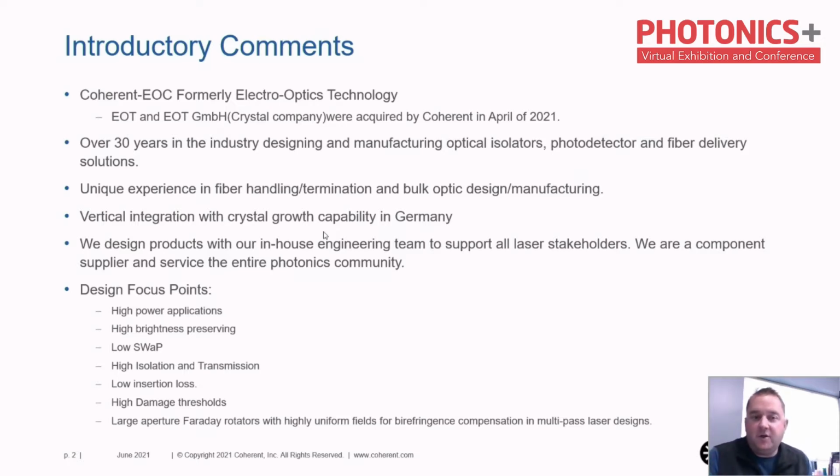But we have an internal in-house engineering design team where we can take your design, your concept, and bring it all the way through prototype and into production. The areas that we like to focus on that I have down here are high power applications. We like to stay on the cutting edge of high power, high brightness preserving. Mostly that's in response to fiber and fiber connectorization. Low SWaP, so size, weight, price.